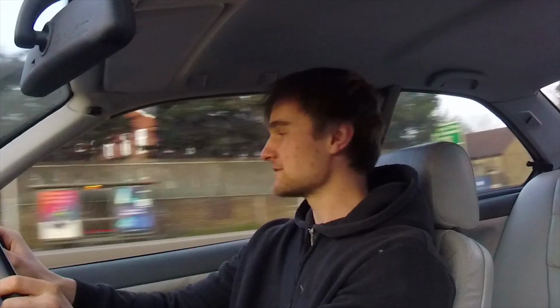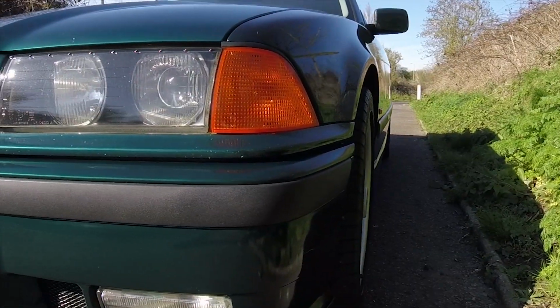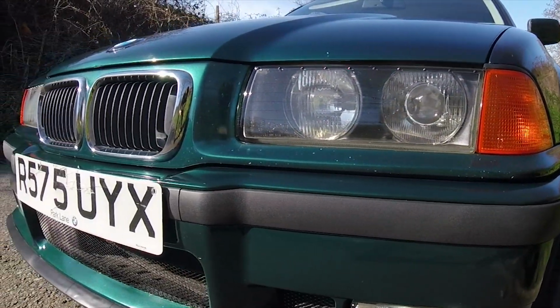The engine's absolutely peach, so I probably won't do much to the engine. It pulls really hard from low down and revs up to about 6,500 RPM, and it feels really good, so I probably won't do much there. The biggest change obviously will be when I swap it over to a manual. So I'm on the lookout for a new gearbox. If anyone's selling an E36 manual gearbox, then hit me up, because I'll take it off your hands.